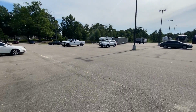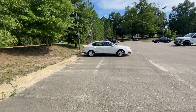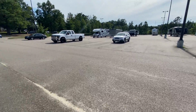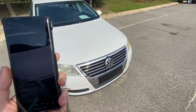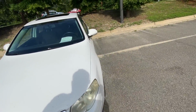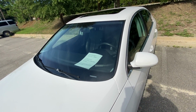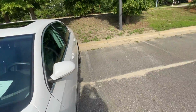All right, let's see what else we got out here today. We got a Volkswagen Passat. I'm going to immediately say, miss me with that. No, I'm just playing. Yo, Volkswagen got me so mad right now. That Jetta. Oh, look at this. 07, second owner. 158,000 miles highway, it says. Yeah, okay. 6,200.